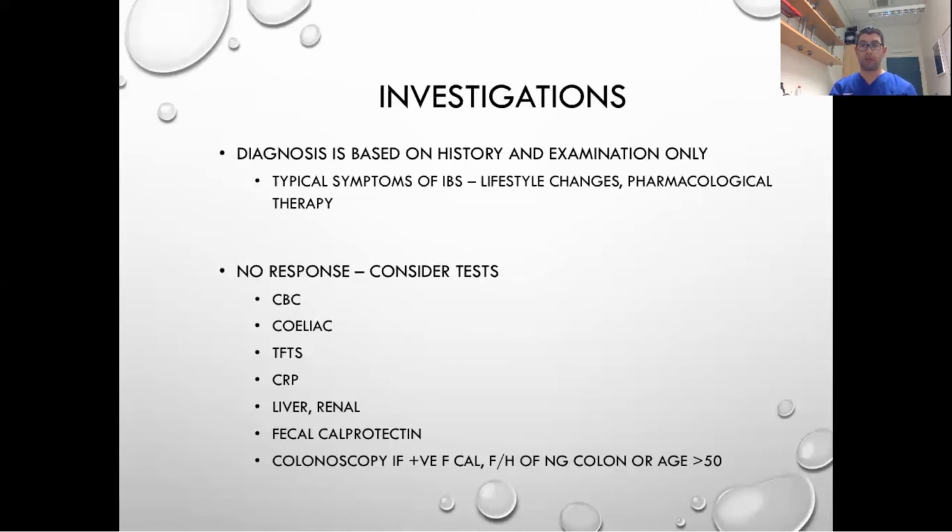So when to go for an endoscopy? If there's a positive fecal calprotectin, as we said, if there's a family history of colonic tumors, even if the patient is relatively young, we've seen young patients with colorectal cancer, or if the patient is above the age of 50, and here you do it once again to screen for cancer and also to screen for polyps. As you can see from this chart, food intolerance tests do not come into the investigation of IBS.